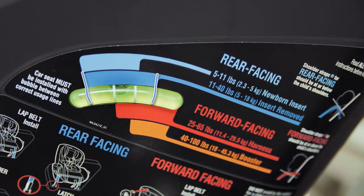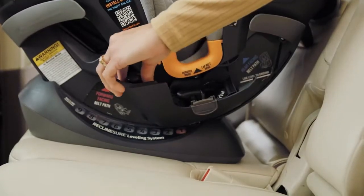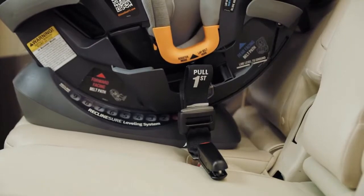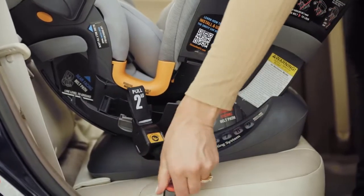Readjust the recline as necessary. Make sure the overhang beyond the front edge of the vehicle seat does not exceed 3 inches. Now, locate the latch connector storage compartments and remove the latch connectors. Make sure the latch adjuster strap, labeled pull first, and the super cinch latch tightener strap, labeled pull second, are loosened to their full length.